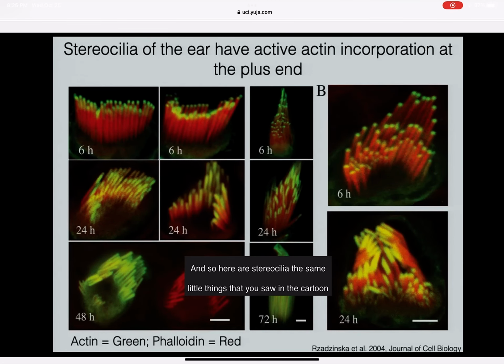And so here are stereocilia, the same little things that you saw in the cartoon where sound vibrations would deform them. Here is what they look like. Actin is labeled in green, and so this is monomeric actin. And then phalloidin is labeled in red, and phalloidin is actually binding to preformed actin filaments. And so what you'll see is that normally you have all of these preformed actin filaments, and when you add in actin monomers that have this GFP, you can see that they preferentially incorporate at the tips of these stereocilia, and then over time they start to slowly take over that stereocilia, and by 48 hours you've essentially taken over the whole stereocilia.